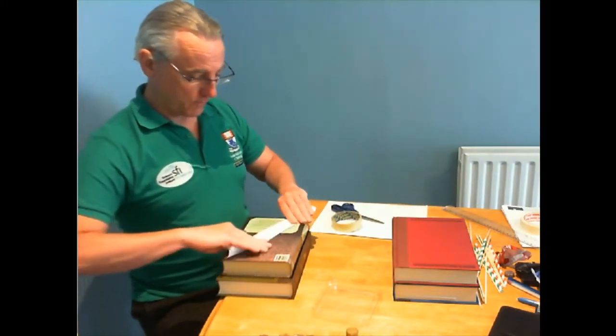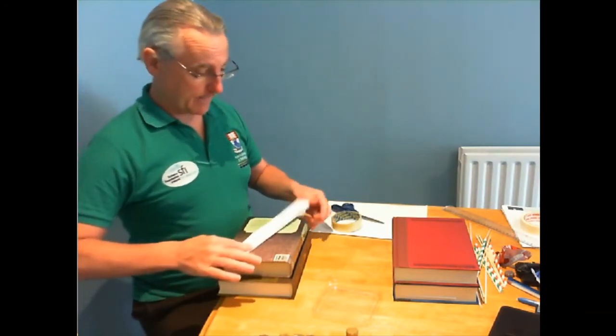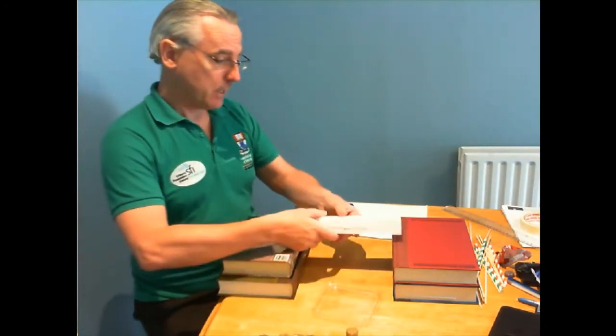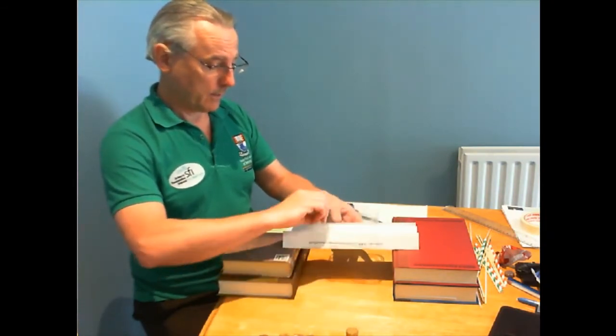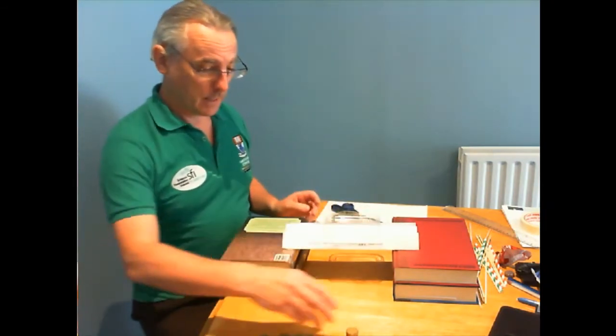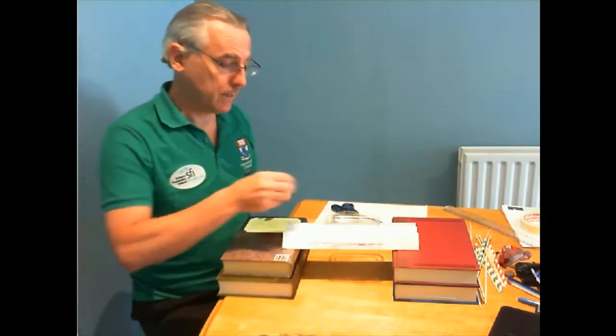And just put more folds in. See, does that help? And let's see how strong my bridge is. So I'm going to put this on, and I put the coins on this. How many do you think it'll hold? Well, let's see.